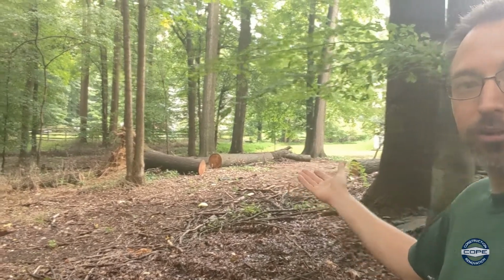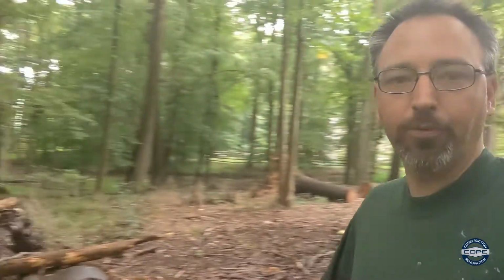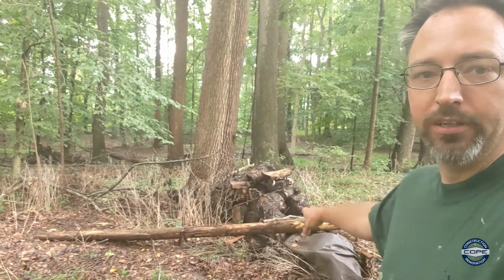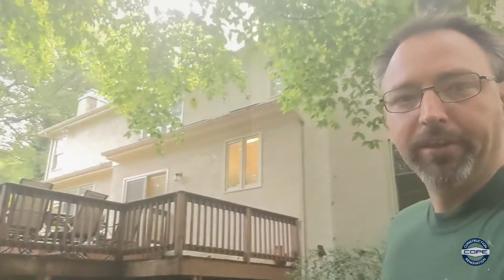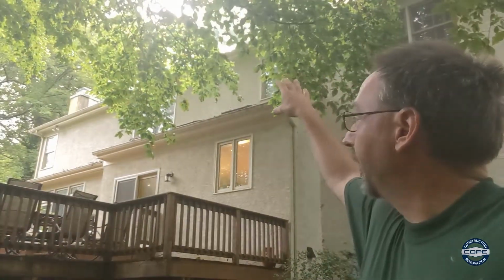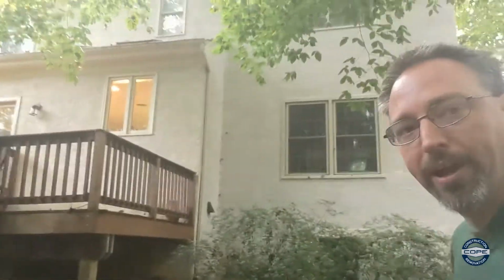As you can see, we have a bunch of large trees back here and different pieces that have come down. Thankfully, the branch that landed on the roof wasn't all that large. I'd say it's probably somewhere in the neighborhood of something like this, but it was enough to puncture through the roof. So we got that patched, but now we're going to go through and reshingle everything here on the back.